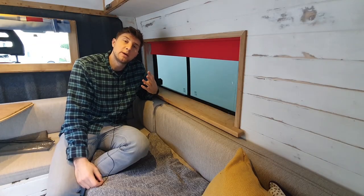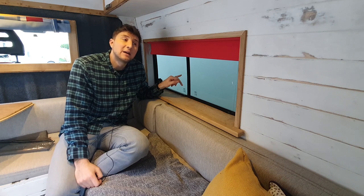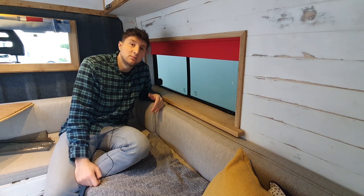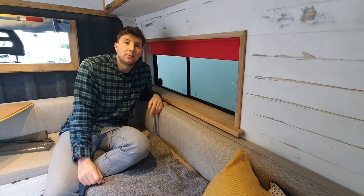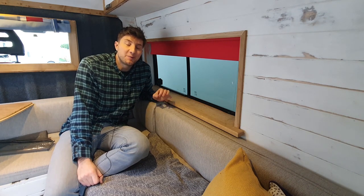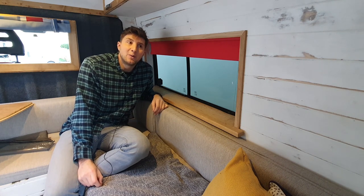Reason number four is security. It is so easy for someone to put a glass window through if they want to, get in your van, and nick whatever valuables you've got in there. It would be so much harder to break through an acrylic window.